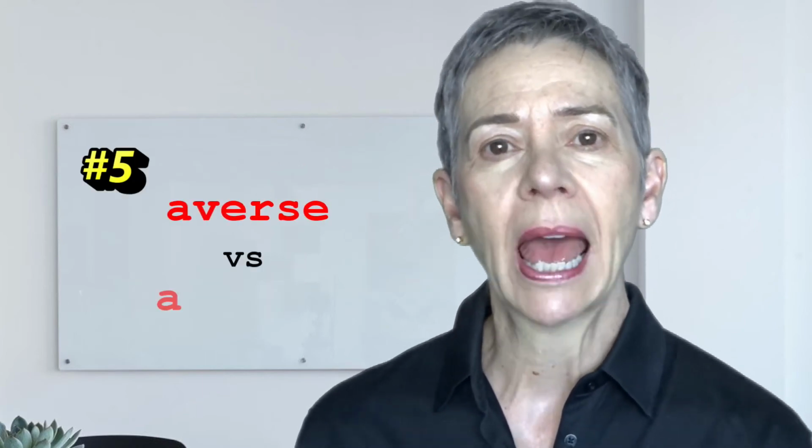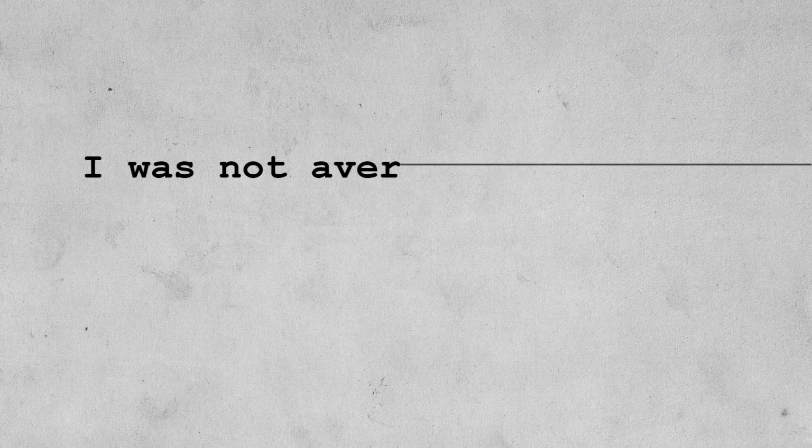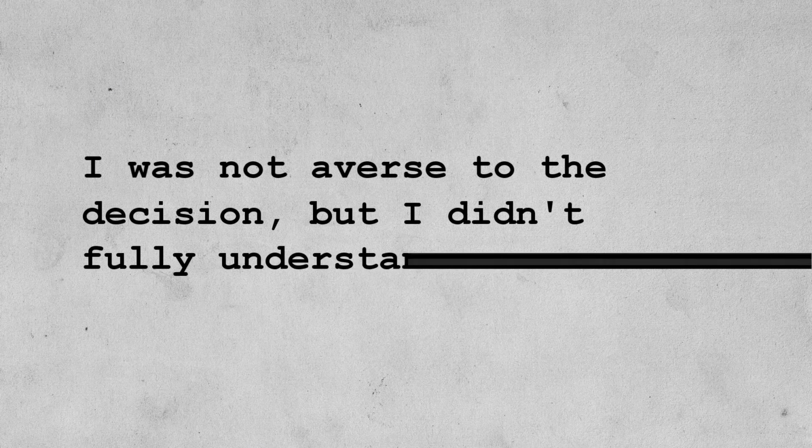Word pair number 5, averse versus adverse. Oh, what a difference one letter can make. Look at this example. I was not averse to the decision, but I didn't fully understand it. Averse means feeling in opposition to something. In other words, you can have an aversion to something, for example, that you don't like, and that means you're in opposition to it. And that's one of the ways to understand the difference between averse and adverse.